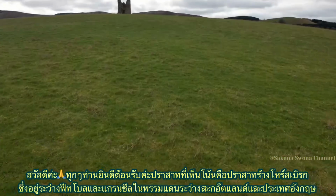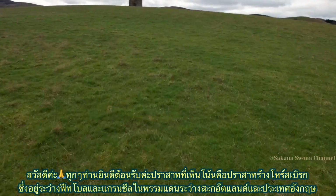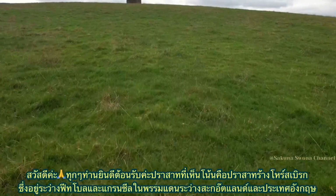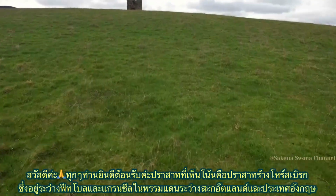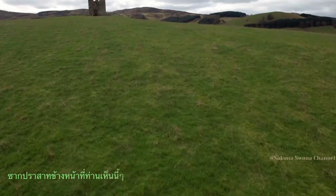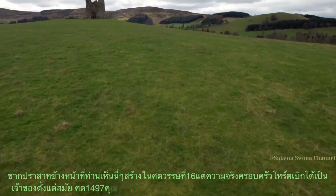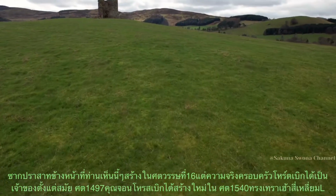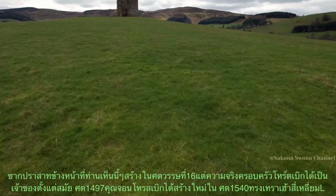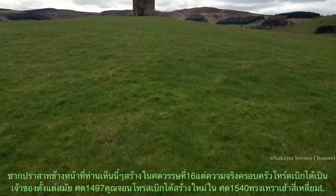I'm going to fly the drone now. In front of you here is Horsbrugh Castle. We are in Peebles, on Gala Hill near Gantries, Scottish border. The ruin you see here is from the 16th century.